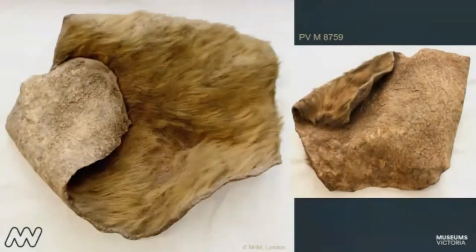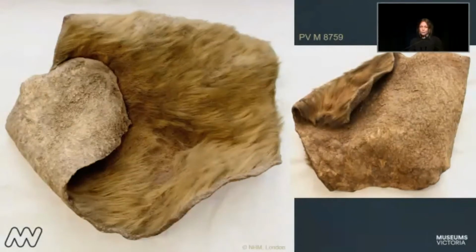So here's the piece of skin on display in the exhibition. It measures about 45 by 60 centimetres in size, so it's quite a large piece. And as you can see from the images, it's in remarkable condition, with the sloth's long brown top hair still present and the preserved thick epidermis or outer layer of skin visible on the underside.